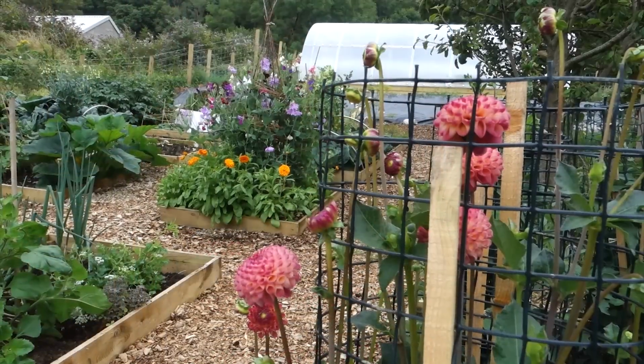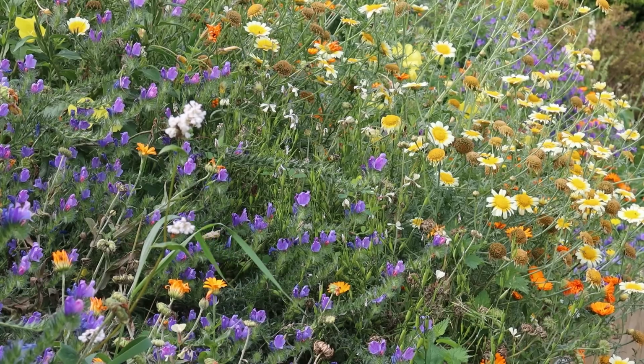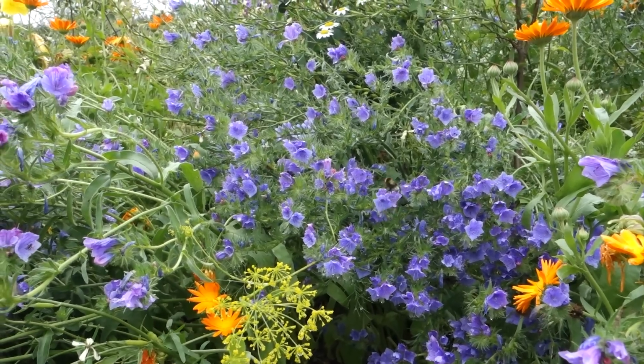But my vision for this growing space is not just to grow plants for us, not just for our use and our table, but also to support local wildlife. And so the plants that I'm starting to put in, well, this past year, but also this coming year, are going to be supporting wildlife.